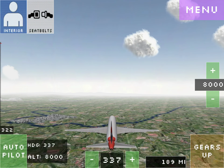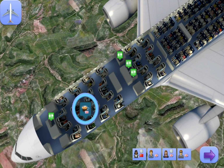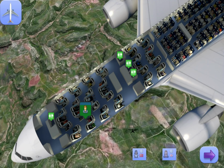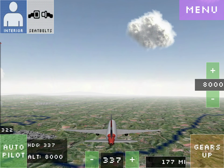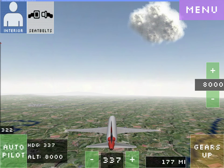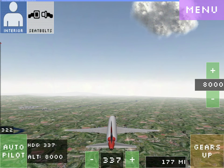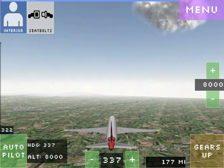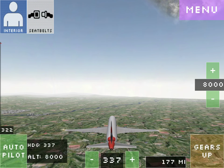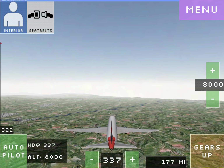EasyJet 76, climb and maintain 10,000. 10,000, EasyJet 76. British Airways 2-3, climb and maintain 14,000. 14,000, British Airways 2-3. British Airways 2-3, contact London Center on 126.075. Going to 126.075, British Airways 2-3. London Center, British Airways 2-3, with you. British Airways 2-3, London Center, roger.